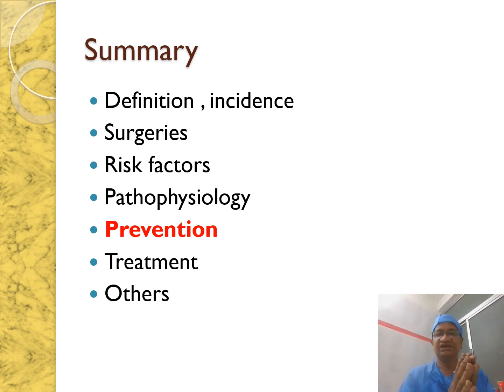So what is the definition? It is a temporary, but mostly permanent, visual loss after a non-ocular procedure under general anesthesia. Various types of surgeries: spine, cardiac, sometimes nasal surgeries, craniectomies. What are the risk factors? Procedure in prone position, duration of surgery more than 5-6 hours, blood loss, preoperative anemia, persistent hypotension, and not changing the position now and then. Diabetes, hypertension, dyslipidemia, and smoking are all risk factors.